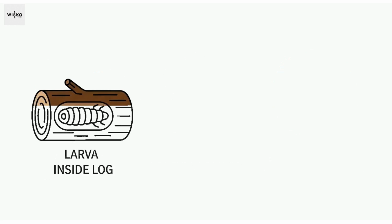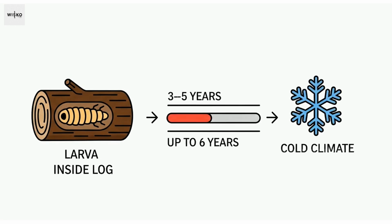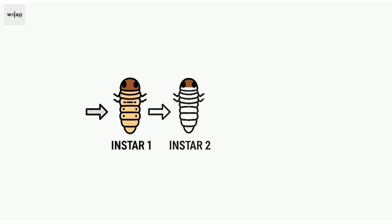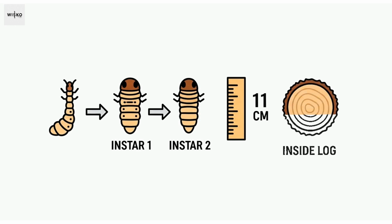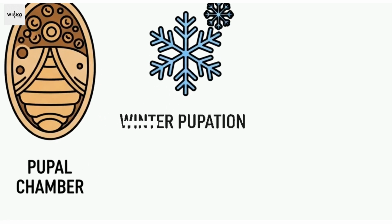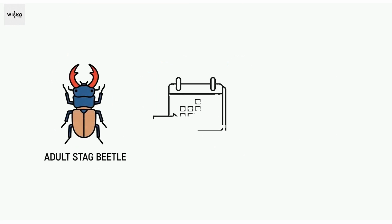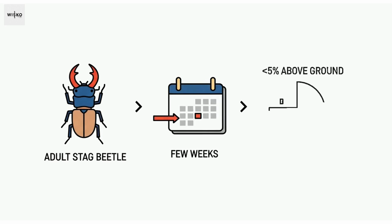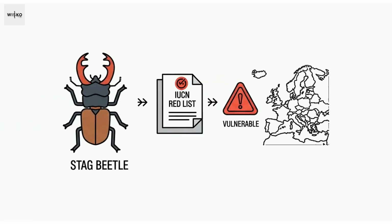That larva stays inside for 3 to 5 years, sometimes up to 6 years in cold climates. It grows through 3 developmental instars, reaching up to 11 centimeters in length, entirely inside the log. Then it constructs a pupal chamber from wood fragments and saliva, pupates through winter, and emerges as an adult the following summer. The adult stag beetle lives for only a few weeks. Less than 5% of its entire life is spent above ground. The stag beetle is now listed as vulnerable on the IUCN Red List across parts of Europe.